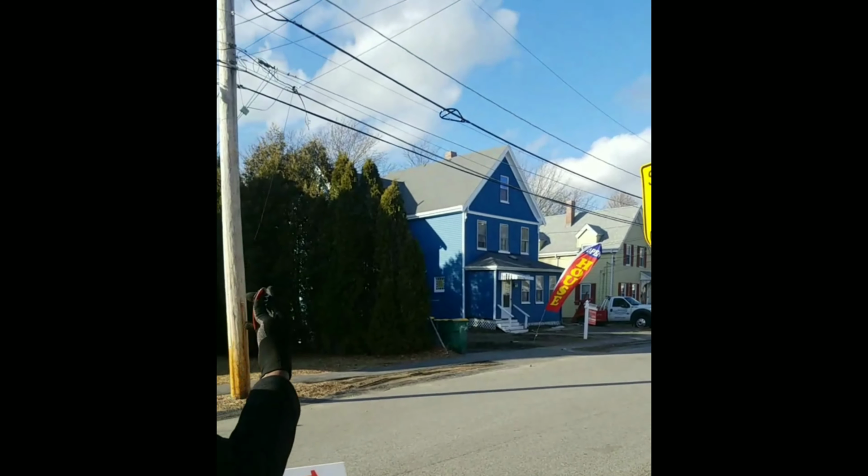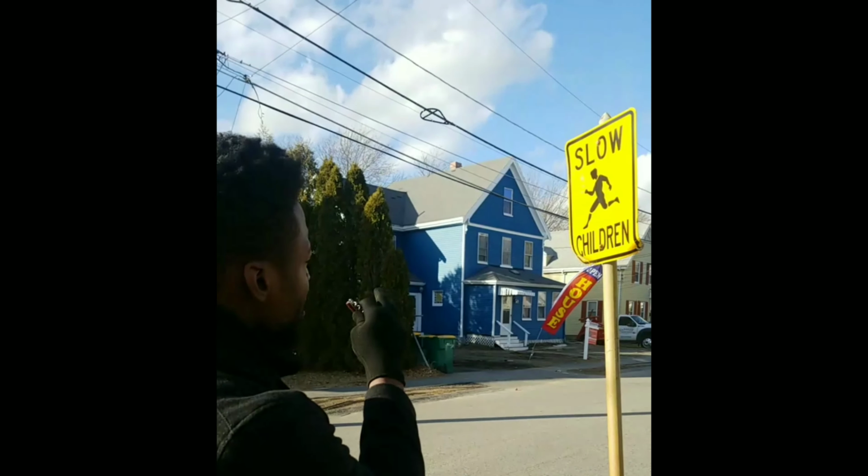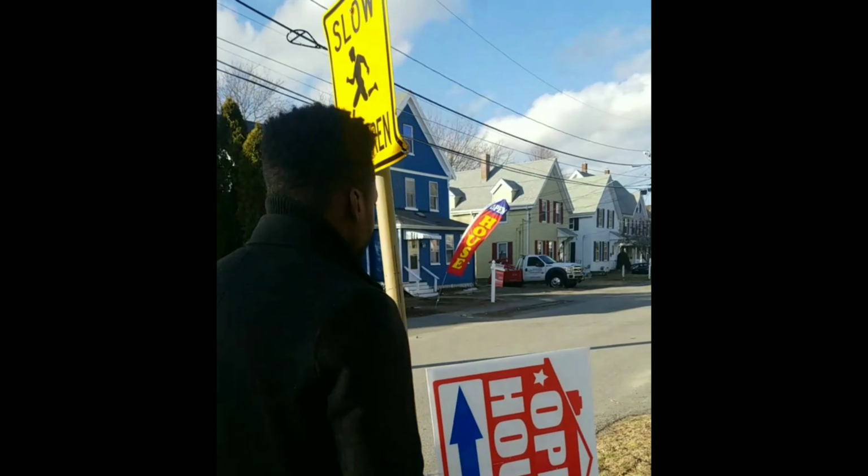If you look up at this property, take a look up there. You can see the side of the roof that all looks touched up. The front, they didn't touch so much. They said it didn't need as much work, but the back, they redid all of that.